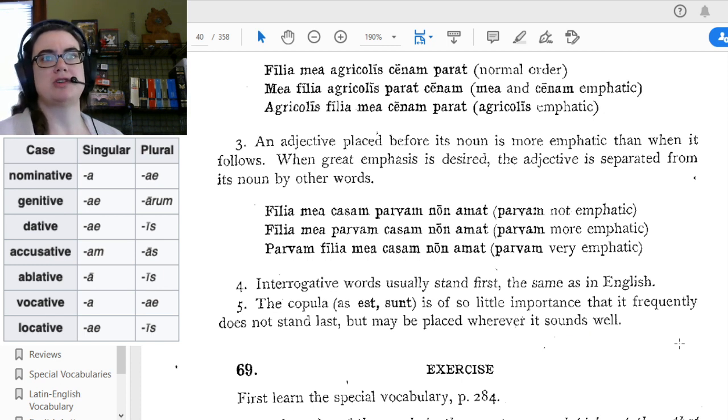So no special emphasis. Filia mea parvam casam non amat. My daughter doesn't love the small house. So this time, parvam, the adjective, is before the noun, making it more emphatic.